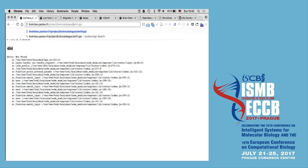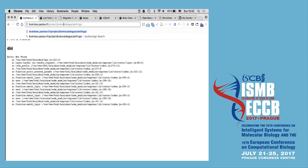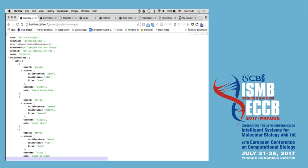So by adding this JSON tag, you should have access to all the data. I never remember where we added this into the entry point. But you should have access to all the data in a project as JSON data. Sorry about that.